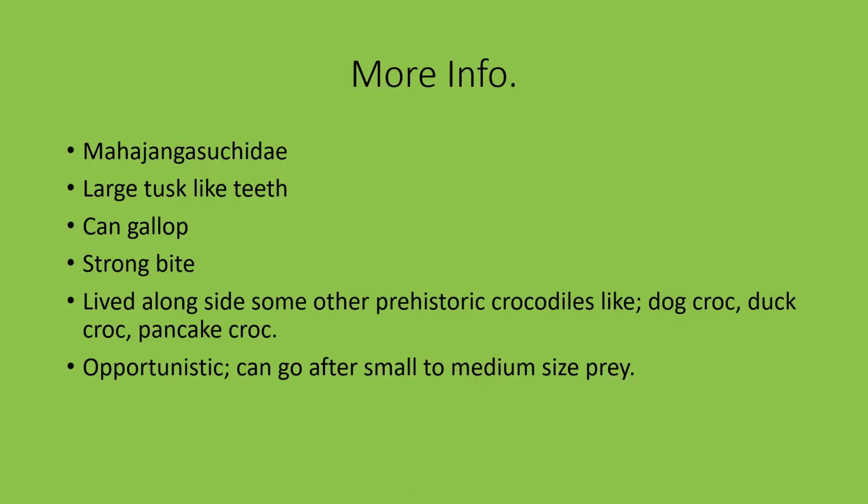So more information about Kaprosuchus. It belongs to the family group of crocodiles called the Mahajangasuchidae. So crocodiles that were actually mostly found in Madagascar, but Kaprosuchus was found on the main continent of Africa, the inland continent of Africa. And the features of Kaprosuchus would actually be large tusk-like teeth, and that's why it gets the name boar croc, because a lot of those teeth are protruding out kind of like tusks.